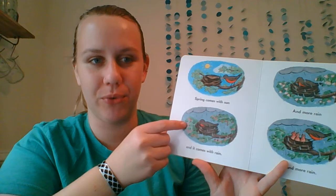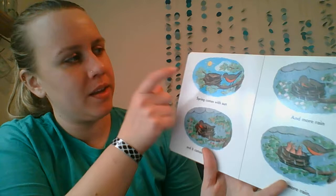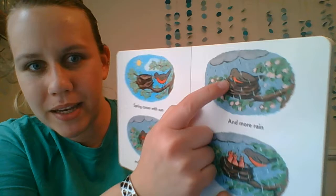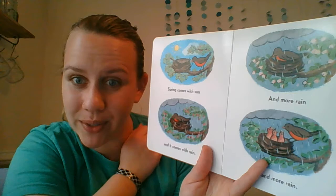Spring comes with sun, and it comes with rain. And more rain. And more rain. Springtime, we get a lot of rain, but it makes the pretty flowers grow so beautifully. But look, this bird. I see something else happening in these pictures. This bird is making its nest, and then it looks like she's laying on the nest. I see a little tiny hint of blue there. And if you look at the next page, you can see it again. But here, what's different? I see the baby birds. Maybe that blue part was the eggs of the baby birds, and Mama was keeping them warm.